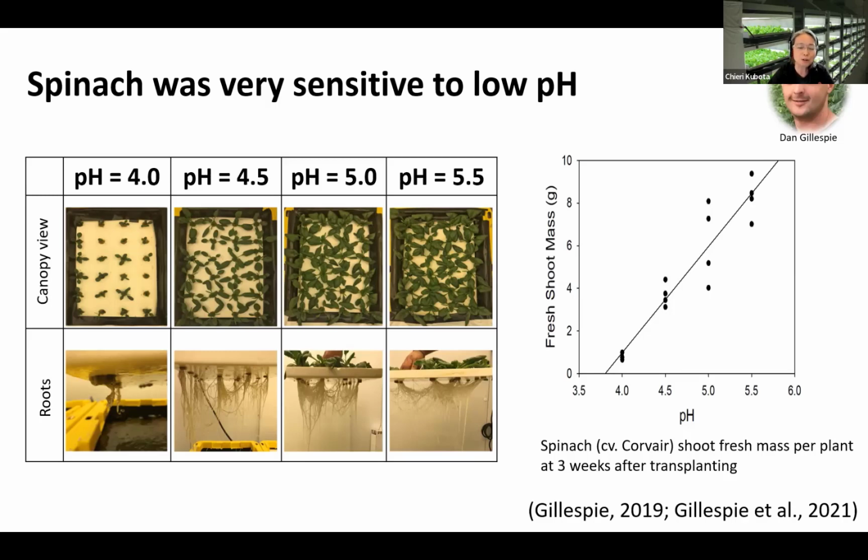And then initially, we also tested micronutrient adjustment. And we were wrong in that direction because we basically reduced micronutrients because of information coming from substrate-based toxicity issues, right? So we thought toxicity might happen without thinking really deeply. And that didn't work, of course, because we learned that it's more deficiency rather than toxicity. So lowering micronutrients didn't work, but we could demonstrate that spinach is very sensitive to pH. You can see the very stunted growth, and the roots do not want to come out in the nutrient solution.